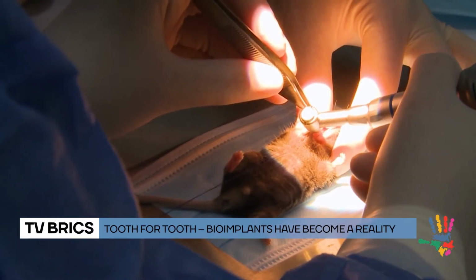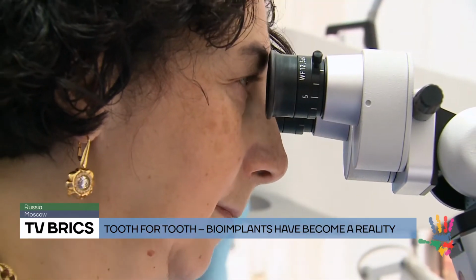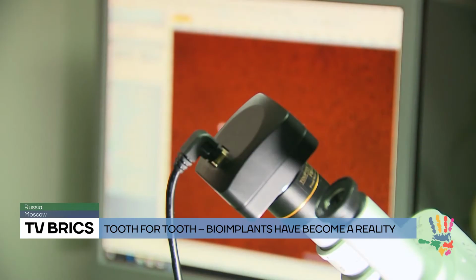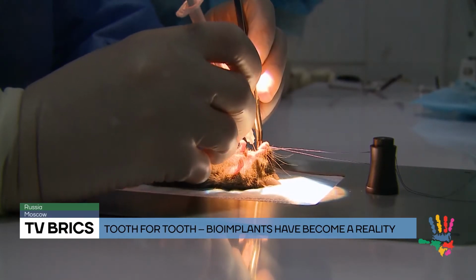A little mouse has a microscopic opening in its jaw, made with a mini toy-like burr. This is how an experiment on teeth growing begins. It's not easy performing surgery on the jaw of a rodent. It's exquisite workmanship. All tools are custom-tailored. Medical scientists admit that they've been training all year.